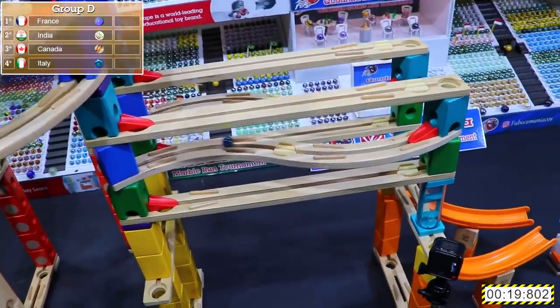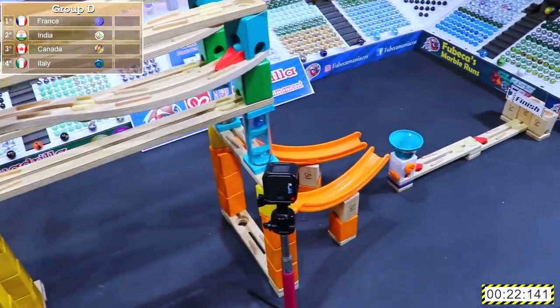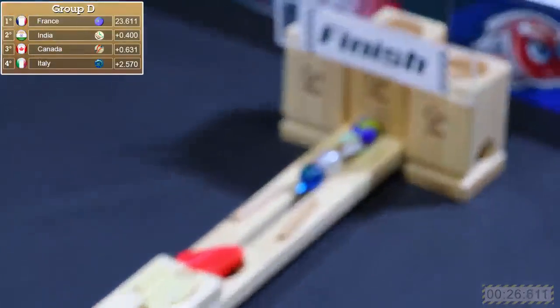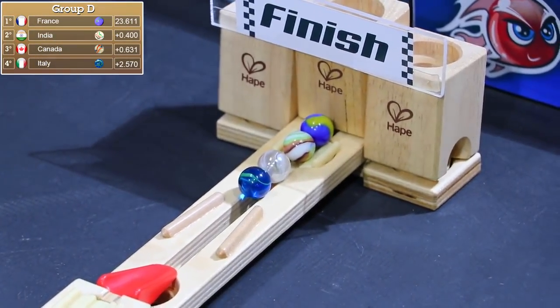They make their way through the winding portion of this course. Now for the jump, and an easy win for France. They're going to be followed by India, Canada, and then Italy, who will not advance.